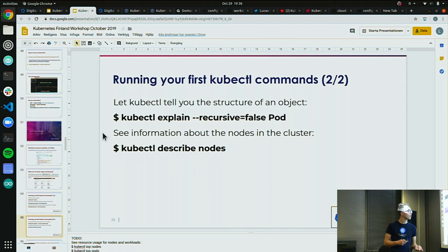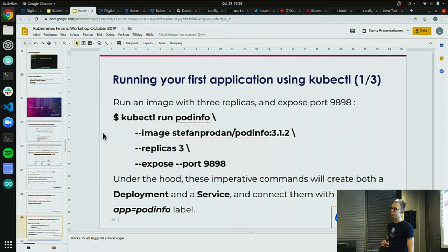And then we have loads of other things which we will test now. So, running our first workload with kubectl run. Yes, also it should be said before we start doing stuff for real, this is not how you would do it in real life. Absolutely not. This is explicitly for demoing and learning. Kubectl run is not something you should use for real.